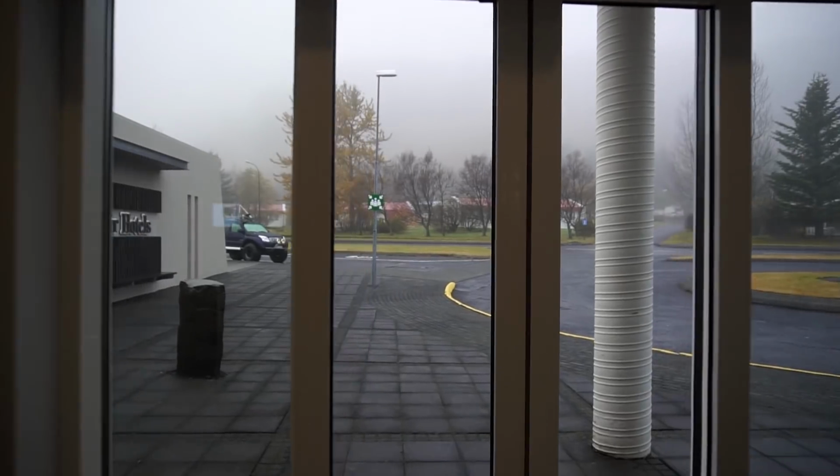Super foggy as you can see right now, but no wind. And they say that around 11 this morning it's gonna clear up. So fingers crossed, let's get driving and then let's get shooting.